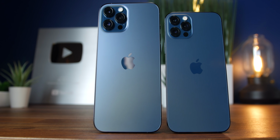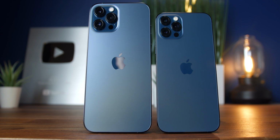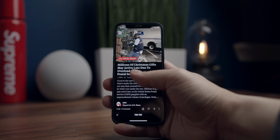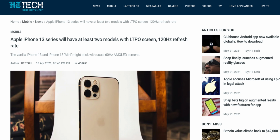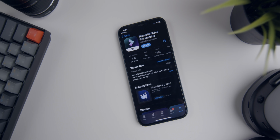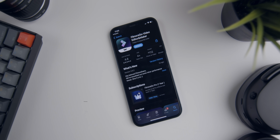Now I should make note that we're likely only going to see the ProMotion displays on the iPhone 13 Pro and the Pro Max. It's possible that the non-Pro models will also have it, but leakers are suggesting that there's efforts being made to better differentiate the Pro models, and I think that makes sense, as this does help justify the higher cost.